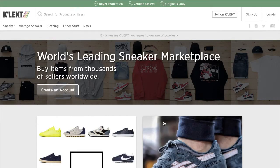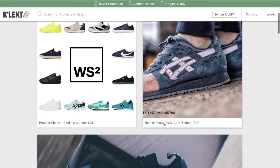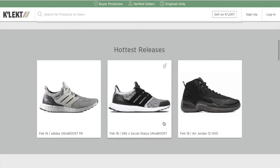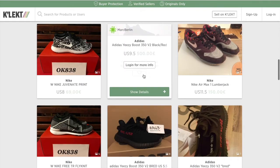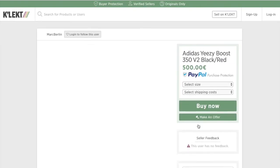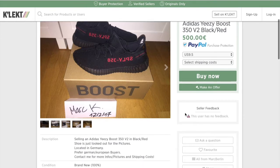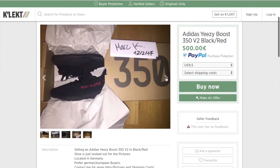So what about this then? Well, Kollect. Kollect is a site that I have used in the past. Personally, I find it really, really useful. It's a German shoe site, essentially, a marketplace where you can sell your shoes online. Again, we've got some Yeezys on here. Let's just click on this one to have a look. What's great about this is that it all goes through PayPal, so you're protected for your purchases, which is awesome. That's what we want.